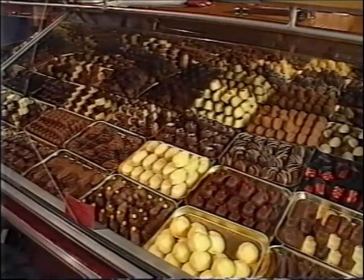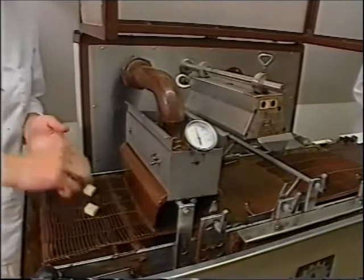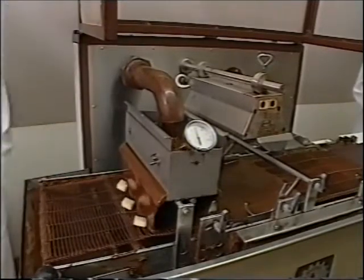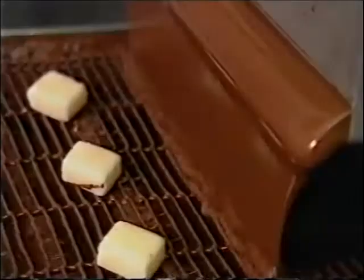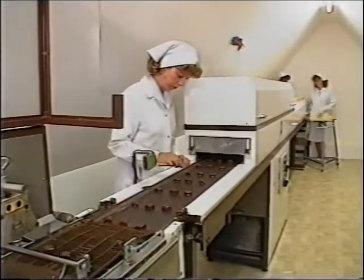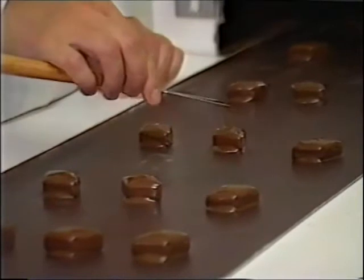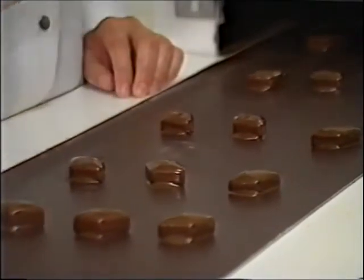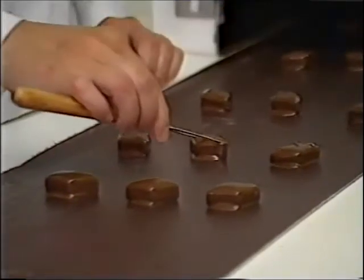There are three basic types of chocolate. First, what's known as an enrobed chocolate, where a pre-made hard centre is placed on a conveyor belt and covered in a layer of molten chocolate. These centres could be marzipan, Brazil nuts, fudge, or coconut ice, for example, and each will be hand-decorated before passing through a cooling tunnel to harden.